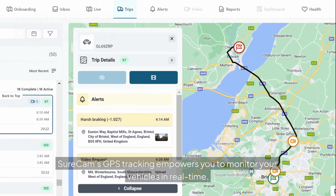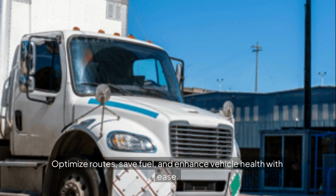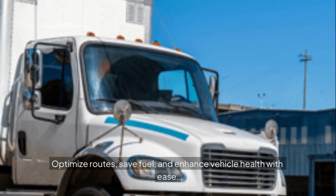SureCam's GPS tracking empowers you to monitor your vehicles in real time. Optimize routes, save fuel, and enhance vehicle health with ease.